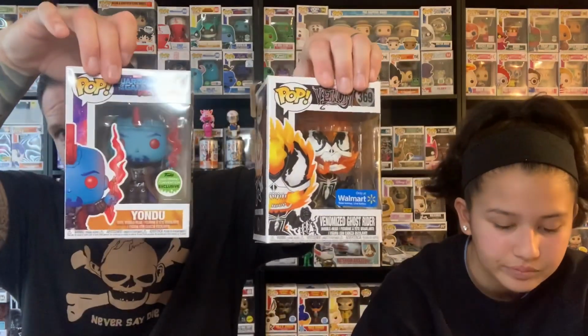You can look him up too. It's probably not a lot, but I like some of them, not really something we collect. Some of them the damage was a little worse than others. 17. That's not bad. The Walmart exclusive Venomized Ghost Rider, $17. So between those two right there, our money's made back easily on value. These two guys right here. Both cool pops.